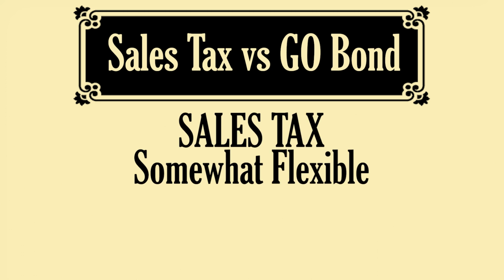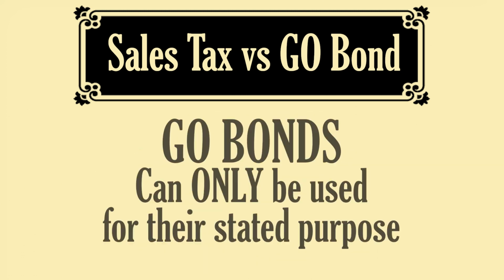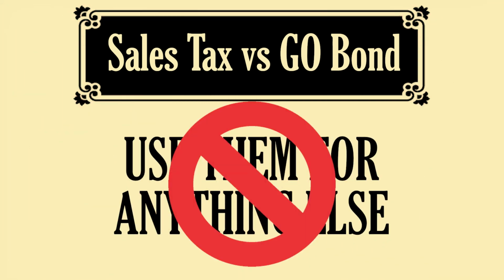Another difference between sales tax funds and GO bonds is that while there is some flexibility in how sales tax money can be used, the use of GO bonds is strictly controlled. GO bond funds can only be used for their stated purpose. Using them for anything else would be illegal.